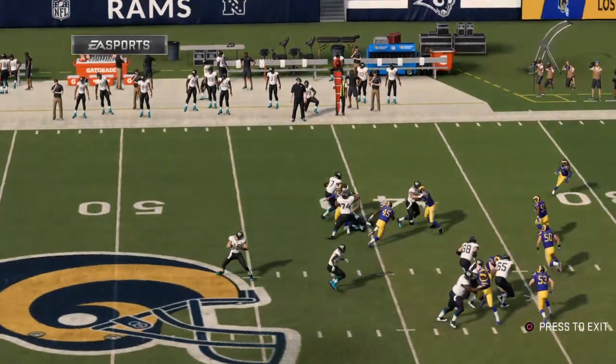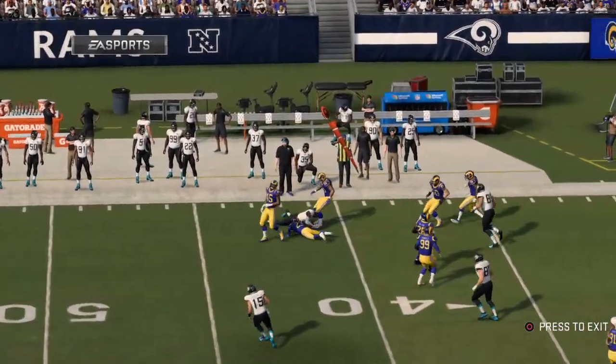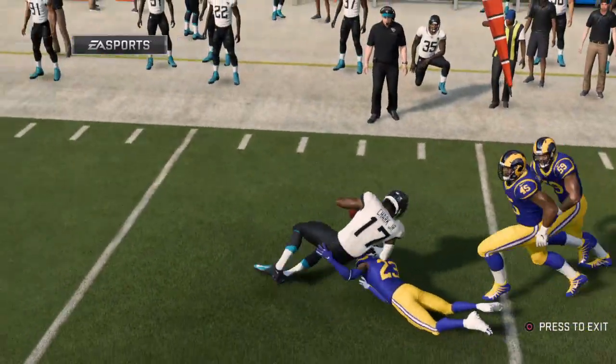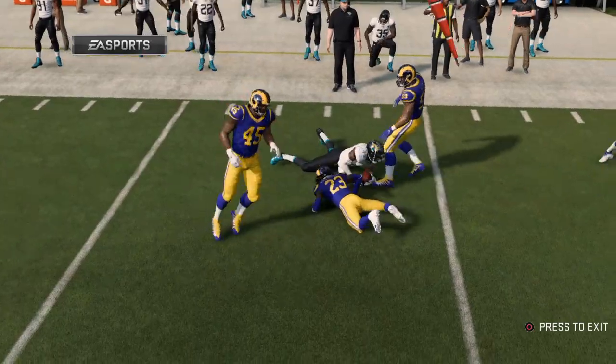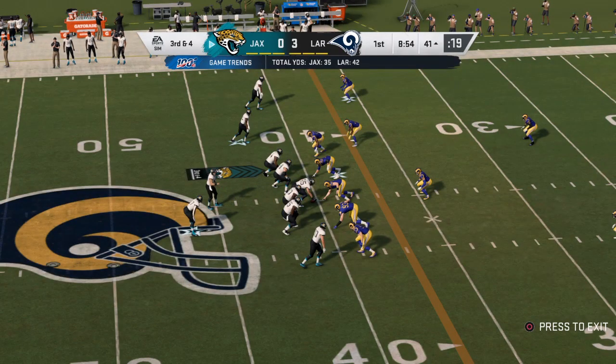I like the idea to mix it up from time to time because, let's face it, you can't be predictable. But the execution was a little lacking on this one, right? They might want to go back to the drawing board with that call. The Rams go nickel here defensively on third.